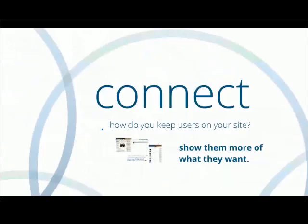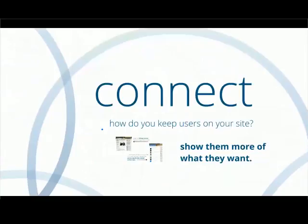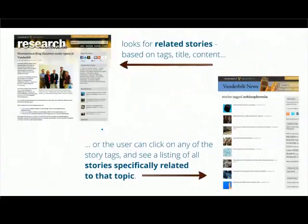So then, how do you connect and keep users on their site? You show them more of what they want. So in ours, we are going to look for related stories. So if you're, again, on a story about breast cancer, we're going to try to get you to go to other stories that are related to that content. So our bounce rate on our news site is actually fairly low. Because once they're on there, they're seeing other stuff, and we already know they're interested in this topic because they're reading this story. So we want to keep them there, and we're going to keep pointing them at other stories that are related to that topic.